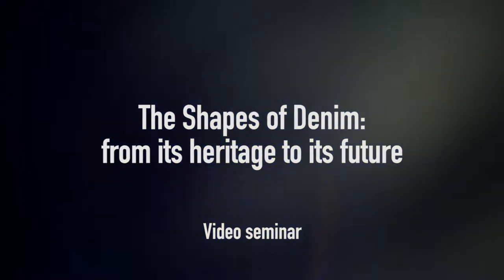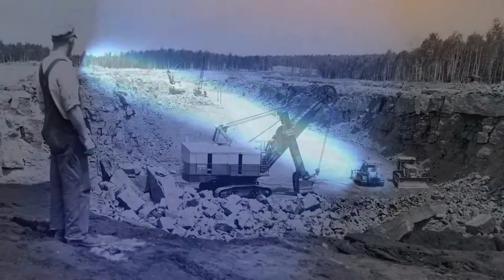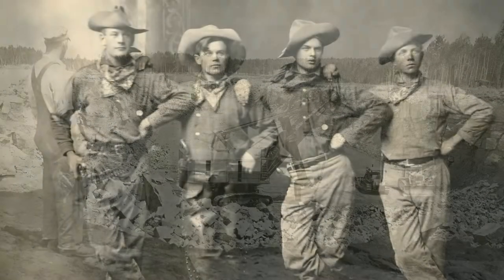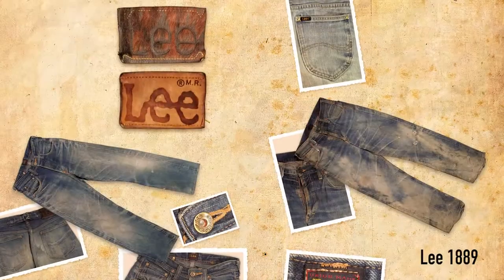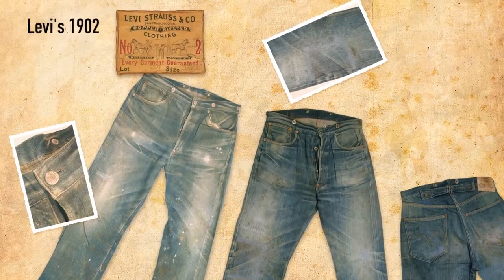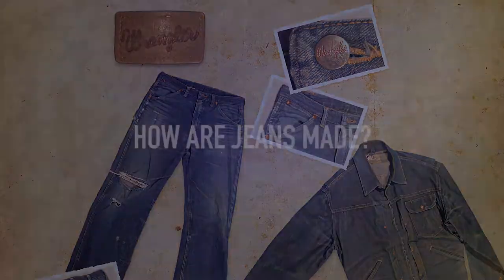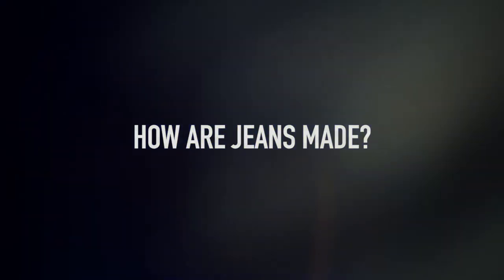The shapes of denim, from its heritage to its future. Strong, progressive, rebellious, young. Originally created for mine workers, cowboys, and sailors, blue jeans became a symbol of youth and rebellion, until finally turning into the most democratic garment in history. But how are they made?